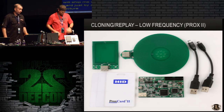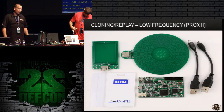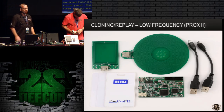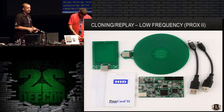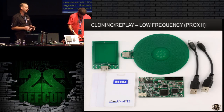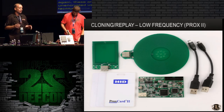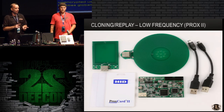All right, so now we're going to get into the actual hands-on stuff, which is the cool part. The first thing that we're going to talk about is cloning and replaying low-frequency cards. Again, these are unencrypted, used by 70 to 80% of the facilities globally or in the United States. A lot of those are critical infrastructure that still use this old technology.